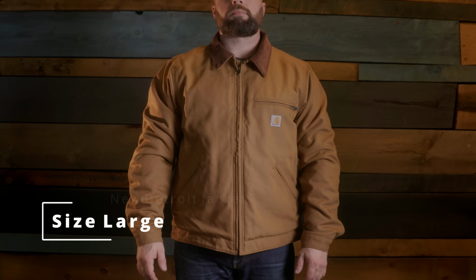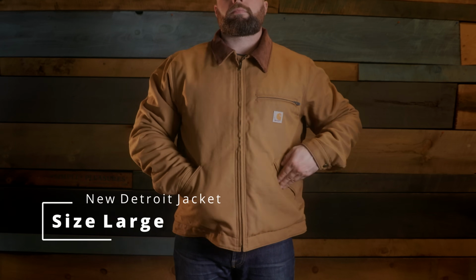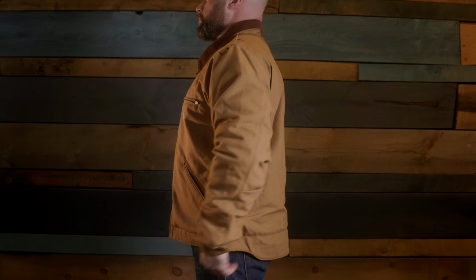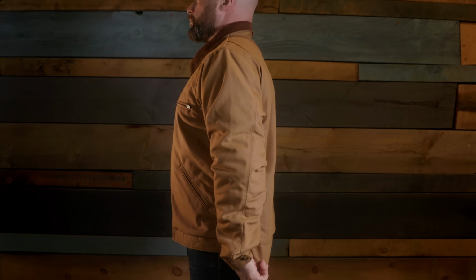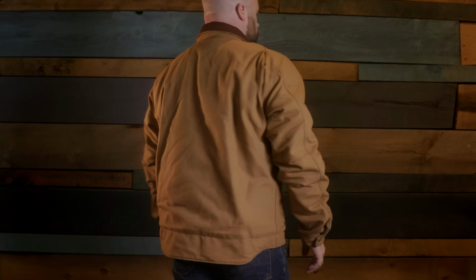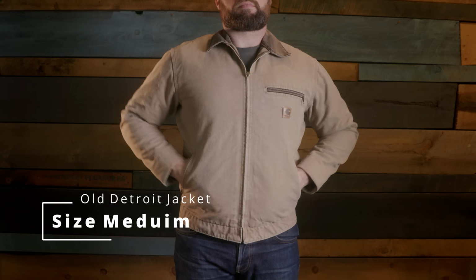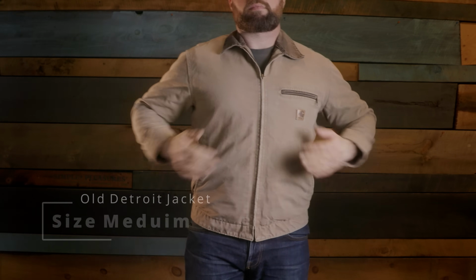Critics of the new Detroit Jacket say that it lost some of its charm with the new length, and that iconic silhouette is gone now. I actually reached out to Carhartt to find out more about this decision, and they told me that people would regularly order the long version of the previous model because they didn't like the shorter length. So based on the feedback that they were getting, the jacket was lengthened. You'll also find features from their full swing designs, like the elbows and the shoulder gussets, so it actually wears and moves easier too.